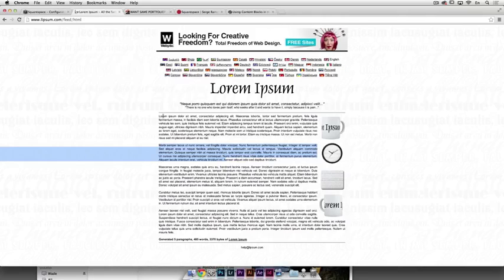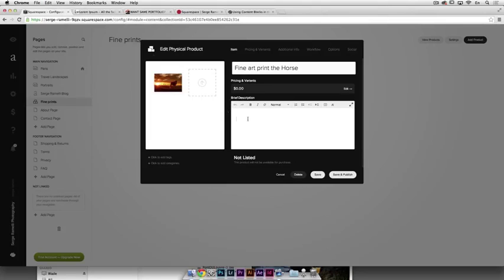So same thing, I'm going to take some fake text that I'm going to put as a description of the horse. But this is where I would give the size, for example. Like, for example, most of my prints are 105 centimeters wide by 70 centimeters high. I think it's the size I've been using a lot. Okay, so you can just describe your fine art print, and so let's edit the price.